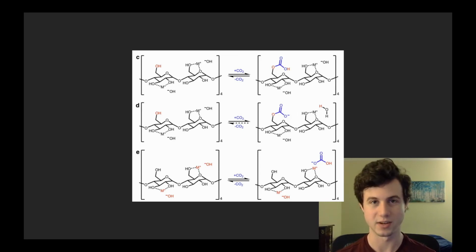And while this would be effective for capturing carbon, it runs into the same issue that the nitrogen has, where once it's stuck to that oxygen, it doesn't really want to leave, and it would be very hard to recycle it. And the third reaction here, which they actually prove is the one that's happening, the carbon dioxide reacts with the OH that's not attached to the rest of the molecule. It's sort of attached to the metal, and then that forms a separate molecule, and it's just like magnetically attached to the metal, which becomes very easy to remove. You still have to use heat, but much less heat, and it becomes a very efficient process.